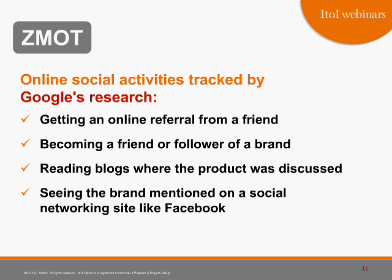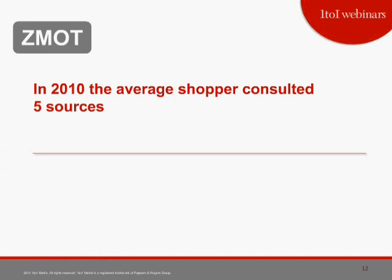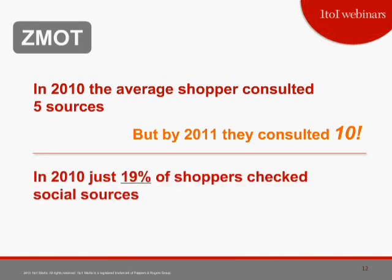In analyzing all this data, what Google found, interestingly enough, is that the rate at which these ZMOTs are increasing is accelerating. In 2010, the average shopper consulted 5 sources during a ZMOT. In 2011, the average consumer consulted 10. It's doubled in just the last year. And in 2010, only 19% of shoppers checked social sources, friends or friends of friends, but by 2011, that had also doubled to 37%.